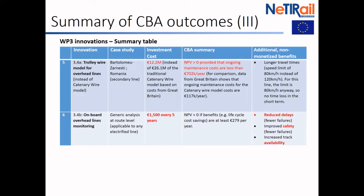And now, moving on to monitoring techniques, we first have the onboard overhead lines monitoring, still in Work Package 3. The monitoring technologies. There's one specific question there, which is, what is the value of information? We start from the basis that the main benefit of all these monitoring technologies is the information they provide. But of course, that information needs to be processed and utilized for it to be valuable. Otherwise, there's no value in the innovation itself.